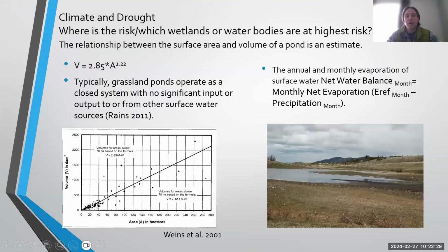So the original climate model included an assessment of what is considered an at-risk water body or wetland. And there's a relationship between surface area and volume of a pond in grasslands. It's not a perfect relationship, but it works pretty well for ponds that are less than 7 hectares in size, less than 10 hectares in size even.